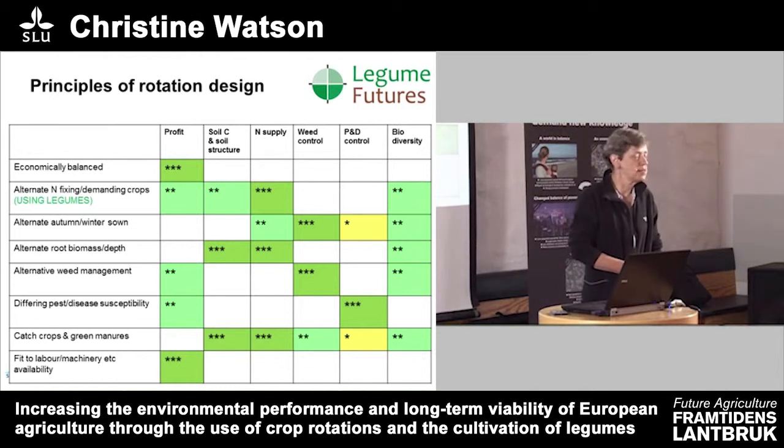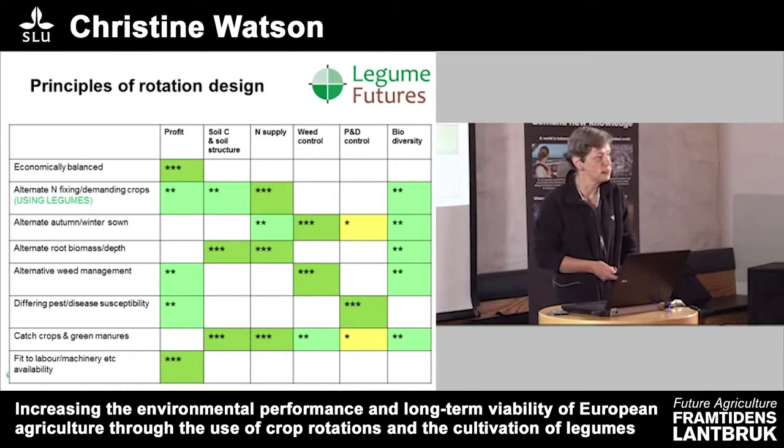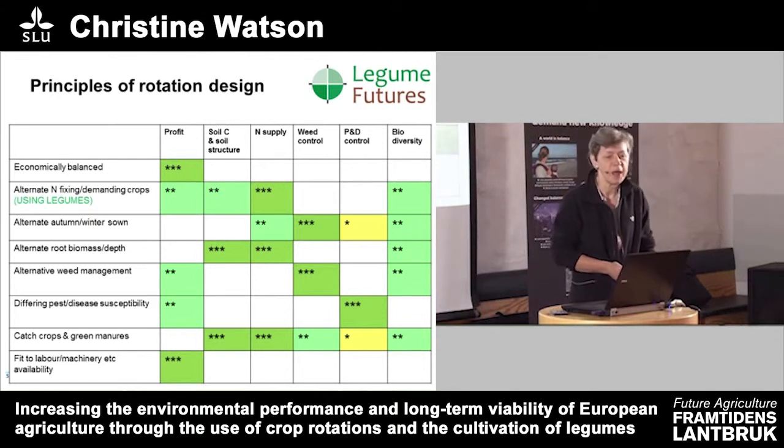A number of those options will have a significant effect on what goes on in the soil, not only on sequestering carbon, but on the development of a good soil structure. And if the soil structure is right, that's half the battle in terms of getting a good crop yield, as I'm sure you in this room are all very well aware.